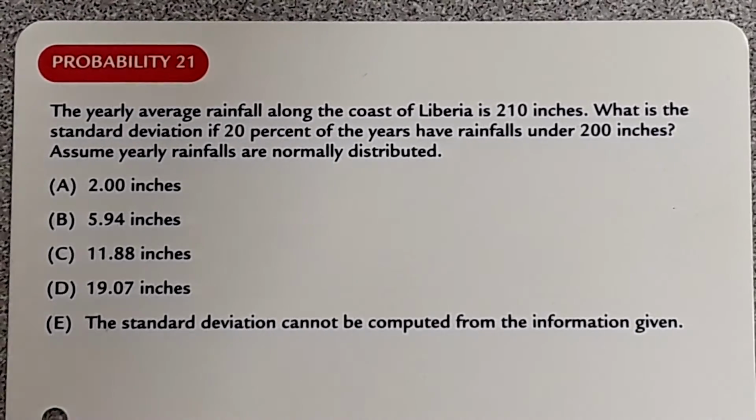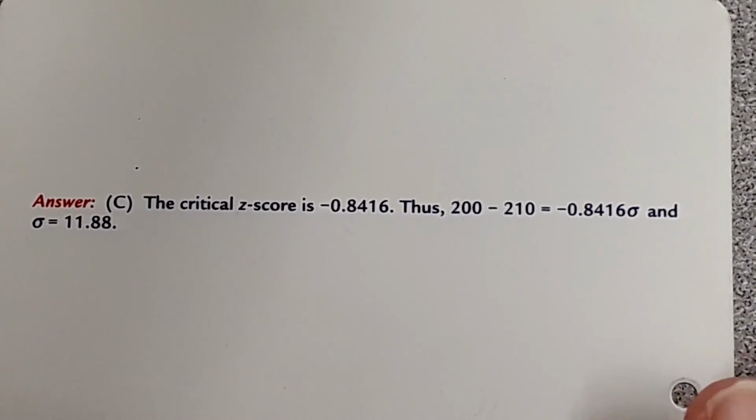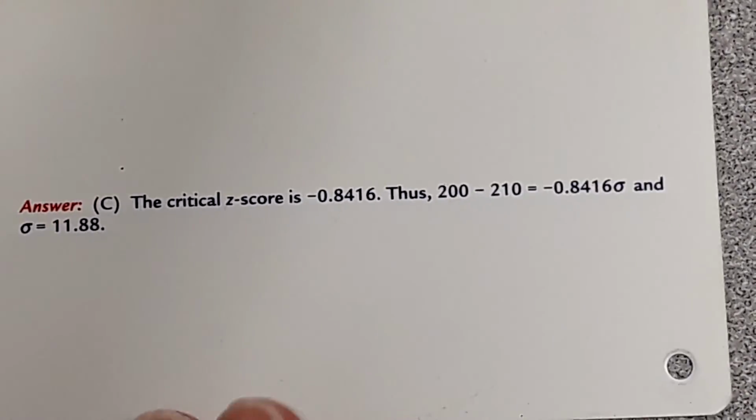So what do you got? Okay, so the answer for this question is C. So the critical z-score is negative 0.8416, thus 200 minus 210. And the standard deviation is 11.88.